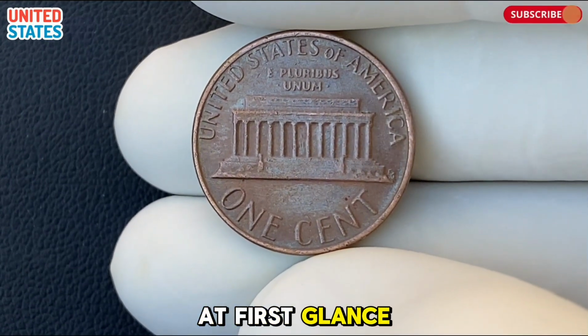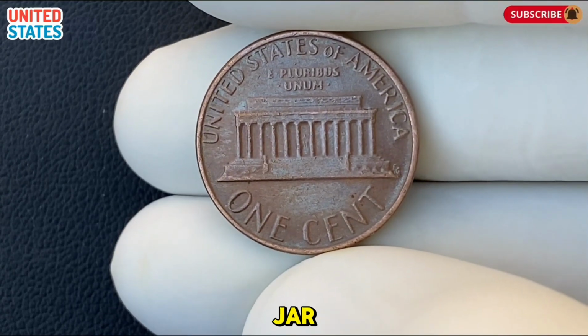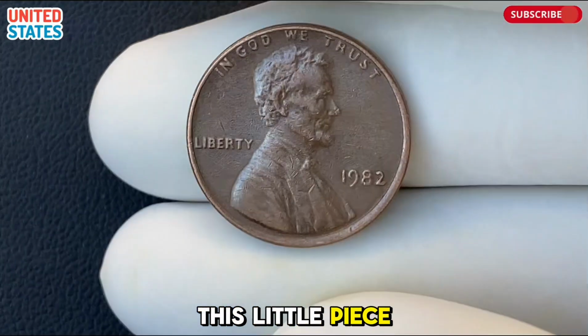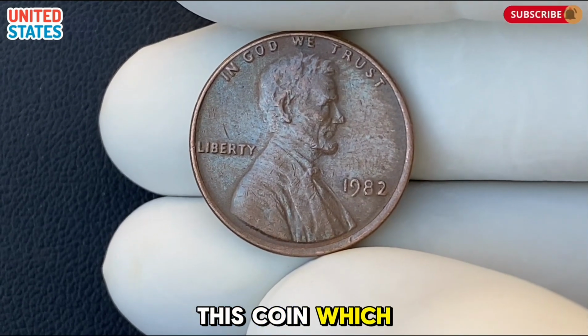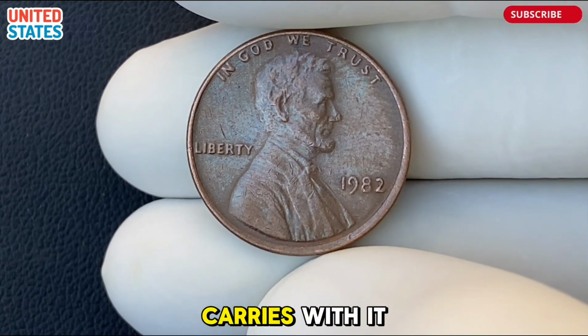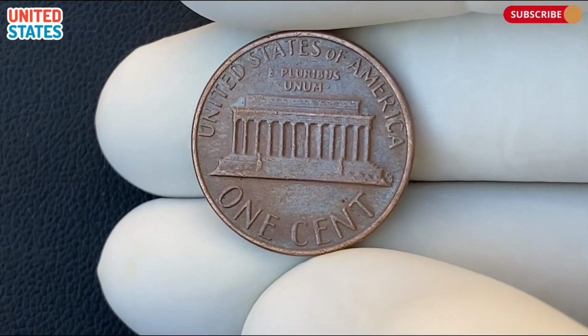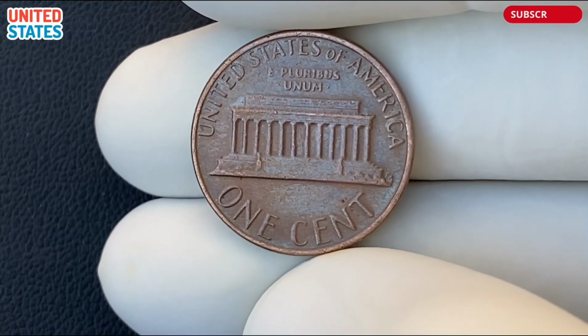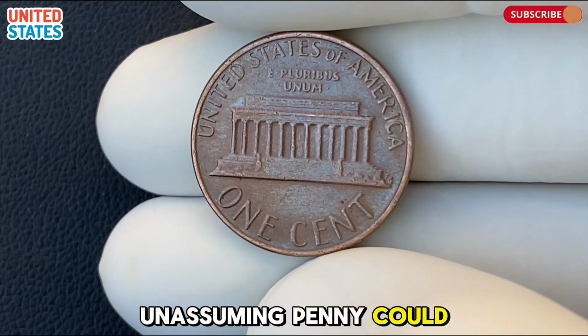At first glance, the 1982 penny might seem like just another coin in your change jar, but there's a lot more to this little piece of currency than most people realize. This coin, which may look similar to many others, carries with it unique stories, subtle changes, and significant value, especially for collectors. By the end of this video, you'll discover just how much this unassuming penny could be worth today.